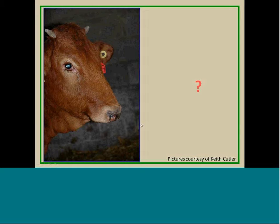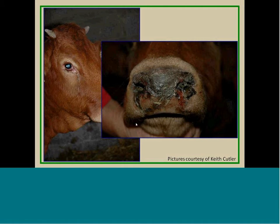These pictures are courtesy of Keith Cutler, but you can see here, looking at the muzzle of this animal, that she's got these hemorrhagic erosions on her nose. If you opened her mouth, you'd see that she also had them in there as well, and that'll continue all the way through her intestines, and she'll have this hemorrhagic diarrhea coming out at the other end.